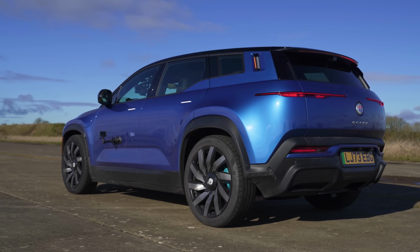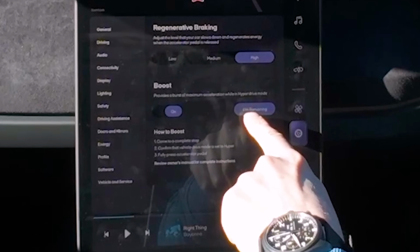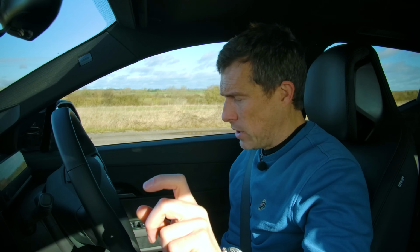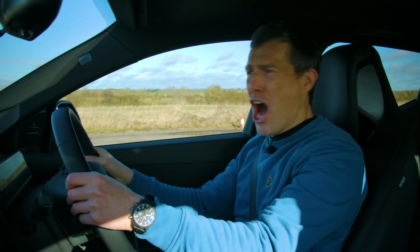Right, let's see how quick this thing is from 0 to 60 miles an hour and over the quarter mile. So I have 494 boost launches remaining because I've just filmed this car drag racing. What I do is left foot on the brake, floor the throttle, boost engage, let's go!